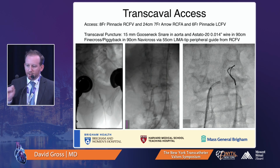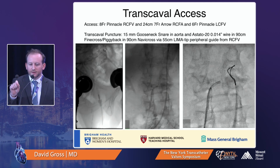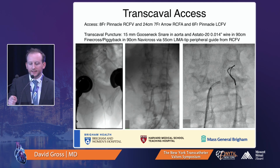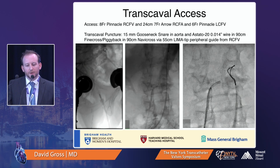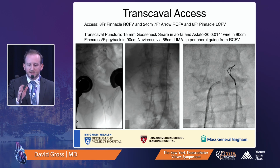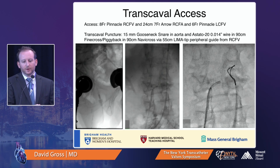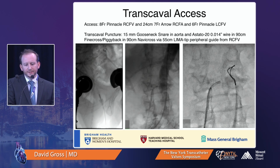And then in that, we have Navicross, Fine Cross, and Astato 20, which is shaved off in the back so you can electrify and puncture across when you burn. And then you have the gooseneck snare, which here, the size of the aorta was about 16 or so millimeters, and we chose a 15. In retrospect, we could have gone with a 20, so a little bit larger of an area to shoot for.